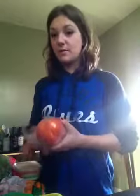So same thing with bell peppers. I'll put those in a big Tupperware container, kind of like the celery, and then I'll break them out the night before. So that's how I roll with vegetables.